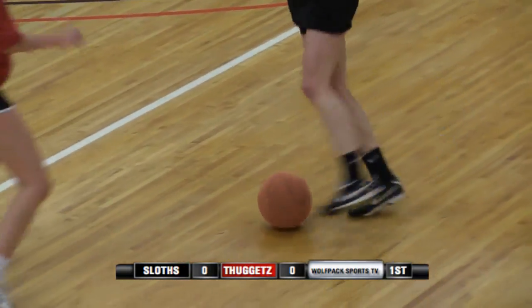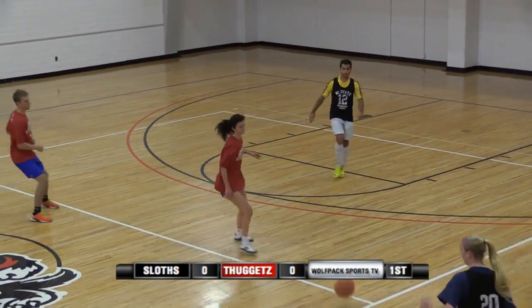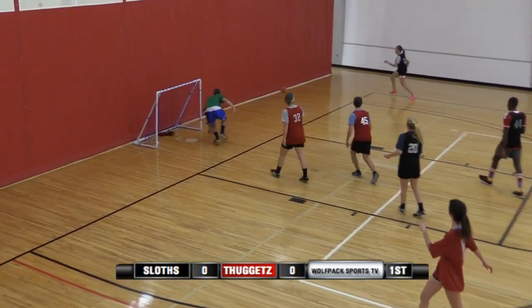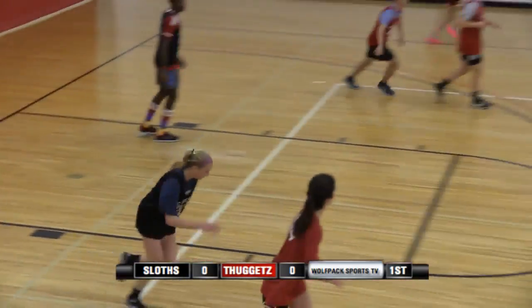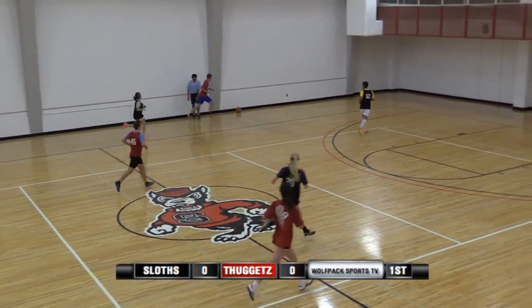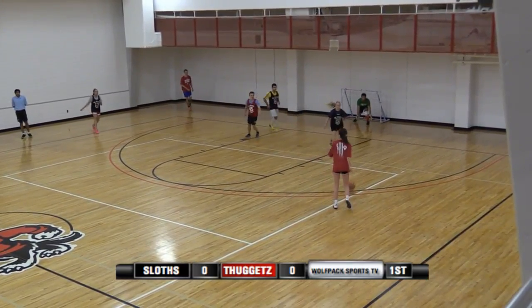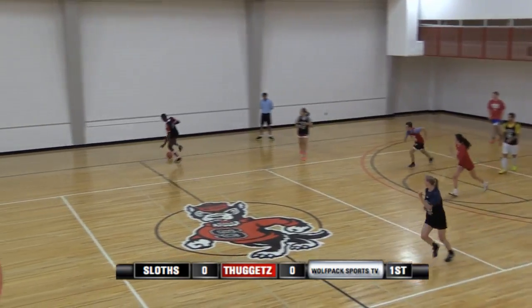Ball cleared all the way out by the Thuggetz, handled by the keeper for the Sloths. And the Sloths will try and bring it back up across the halfway line. That shot off the post. Still there, centering pass. Knocked away, and the Thuggetz bring it back. Down the far side. Centering, not there.